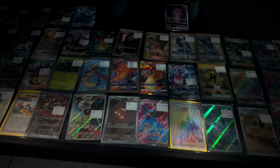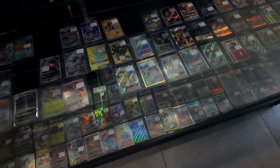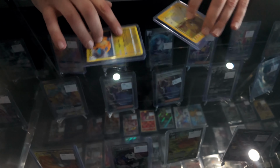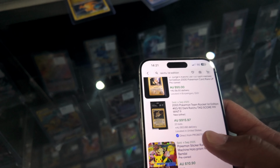Of course, no card visit is complete without looking at the singles. They've got tons to flick through, and I spotted a couple of Charizard cards I was super tempted to pick up. I was actually hoping to trade for them, but unfortunately I couldn't make it happen today since they also traded about 60%. Still really cool to see their process, and it's definitely something I'll keep in mind next time.